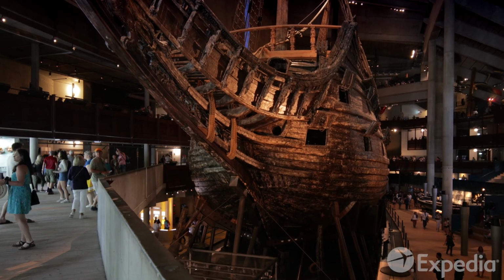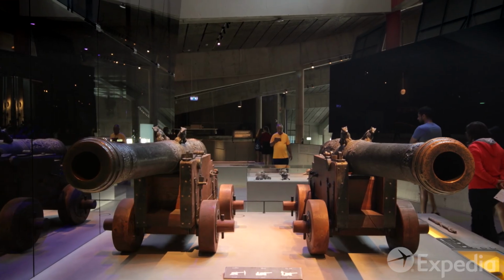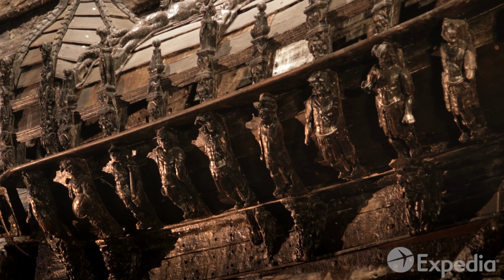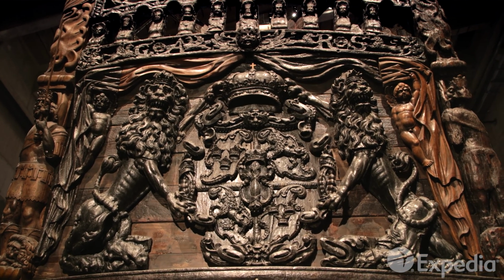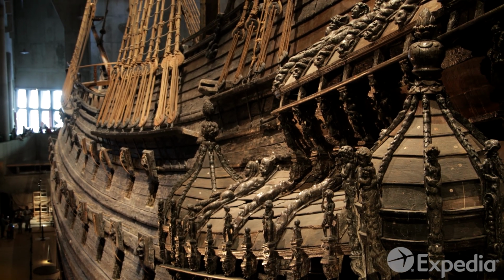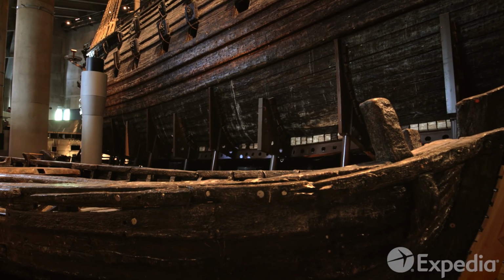At the Vasa Museum, gaze up at the most powerfully armed warship of the 17th century. Laden with bronze cannons, the Vasa was a richly decorated symbol of the power of King Gustavus, the Lion of the North. However, this top-heavy warship capsized just minutes into its maiden voyage and vanished into the depths of Stockholm harbour for 333 years.